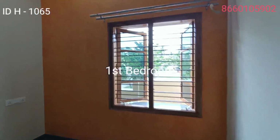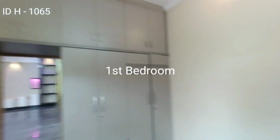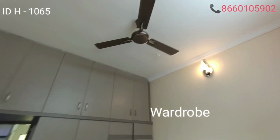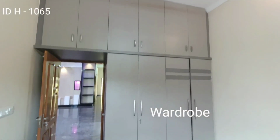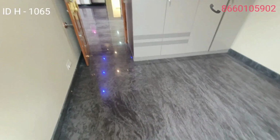Teak wood windows. So basically this first room is a little bit smaller room, with wardrobes, and with all electric items fitted, like fan, tube light, everything. So it is a ready to occupy house.